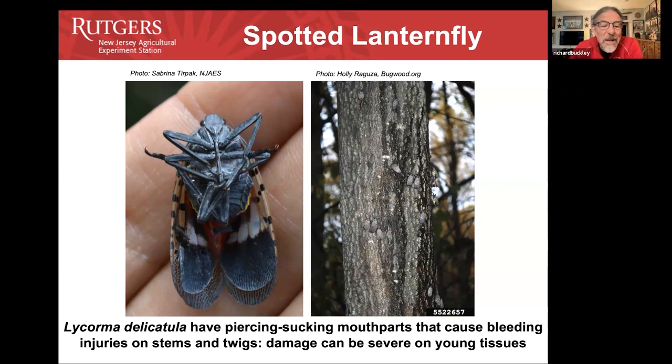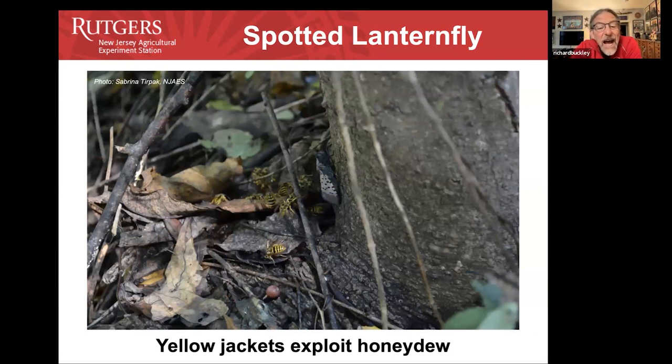So that's kind of cool. Now these guys make a waste product called honeydew. Honeydew is essentially xylem fluid that's pumped into the insect at a rate so quick that they can't digest it quickly. Basically, it's pumped into the insect and right out the excretory pore in the back and all over everything. And it's sugar water, right? It's got some carbohydrate in it.